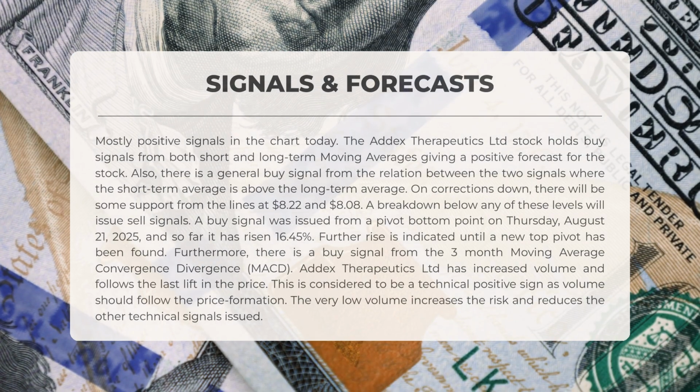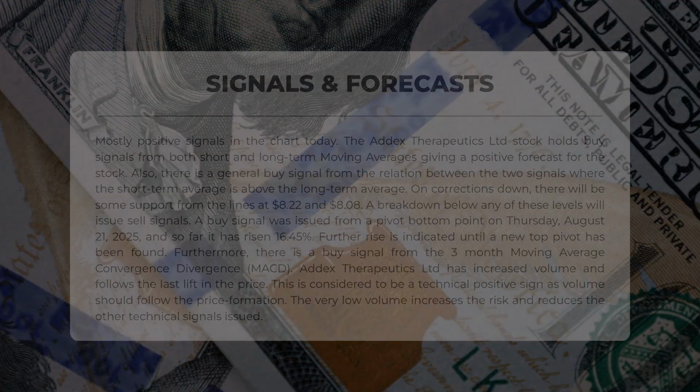Furthermore, a buy signal has been confirmed from the 3-month Moving Average Convergence Divergence, also known as MACD. Addex Therapeutics Ltd. has experienced increased trading volume following the recent rise in price. This is regarded as a technically positive sign, as volume should ideally align with price movements. However, the current very low volume heightens risk and diminishes the reliability of the other technical signals being issued.